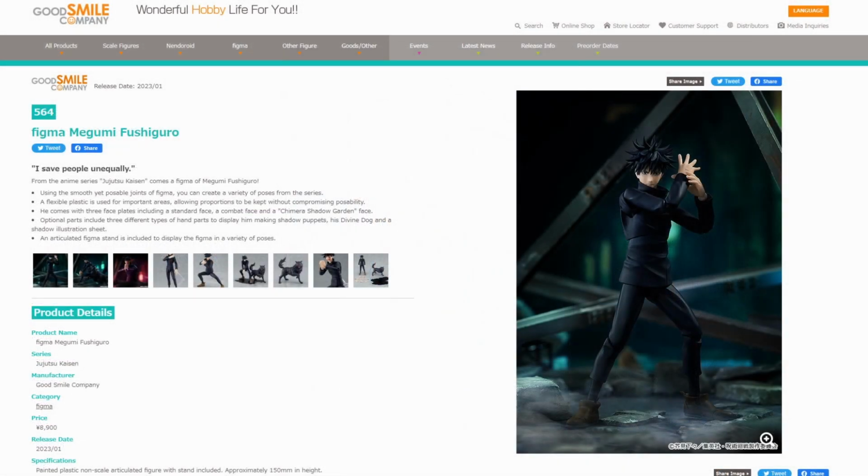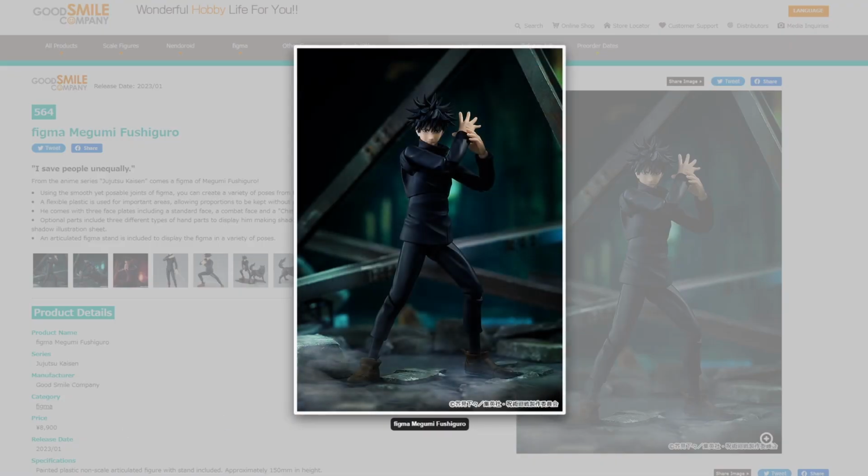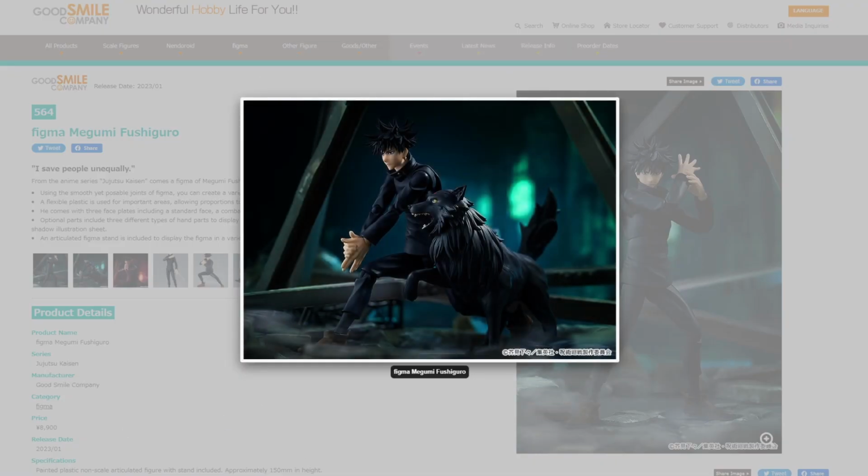So I'm pretty surprised. I didn't think we'd actually be getting any of Megumi's pets with this Figma, but lo and behold, they actually included one of his divine dogs. Now, it's not articulated at all, but I think that's to be expected.